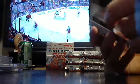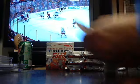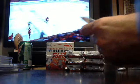Matt Harvey for the Mets. Got a Justin Verlander, Detroit Tigers. Some of that Mariano stuff has gone for crazy amounts of money this year.